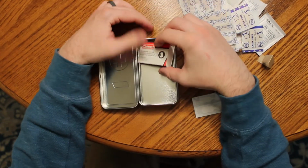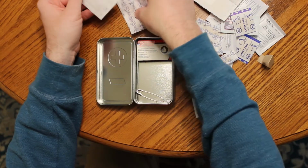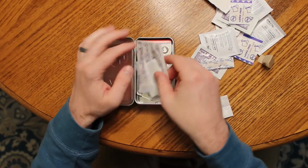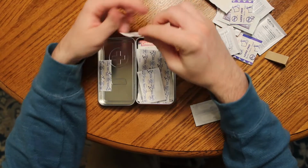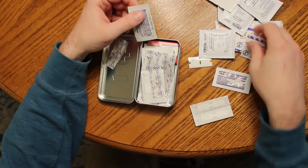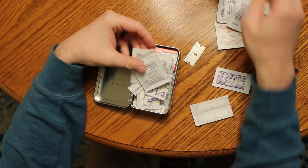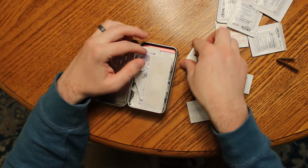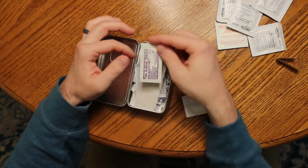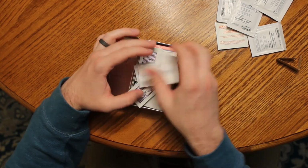So, waterproof matches, a couple of safety pins, large and small, a lot of bandages. It's more of a first aid kit with just a couple little things thrown in there. Not bad as a general first aid kit because you have the antibiotic ointment here, and like I said, a ton of bandages. Little moist towelette here. So overall, other than the razor blade and the matches and the safety pins, it was more of a first aid kit. I gotta be careful, the blade just went in there. Not bad though for $6, pretty overpriced.